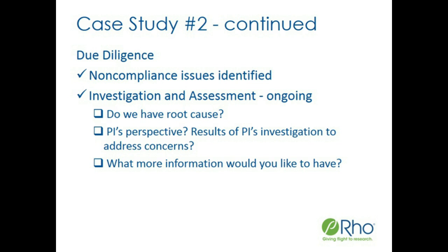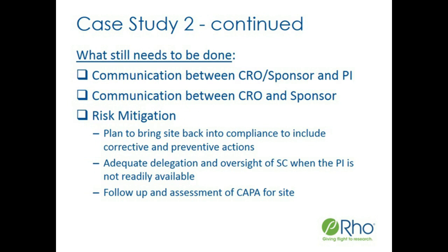And I would add, are these issues that the study coordinator is doing? Is she making mistakes, realizing she's making mistakes, trying to cover up her mistakes? Is she intentionally violating regulations, or is she making mistakes and trying to fix her mistakes and making the matter worse? Yeah. So again here, we've started our investigation.